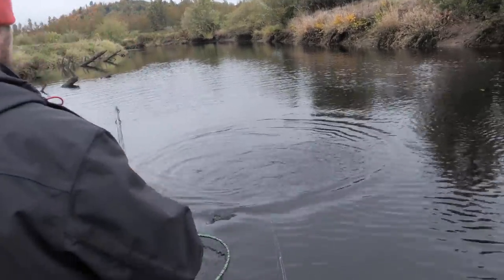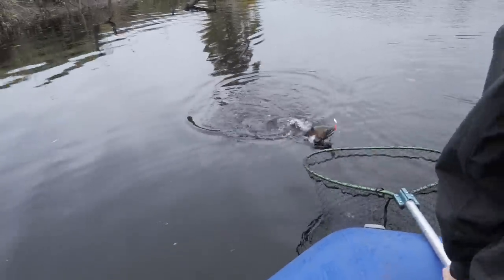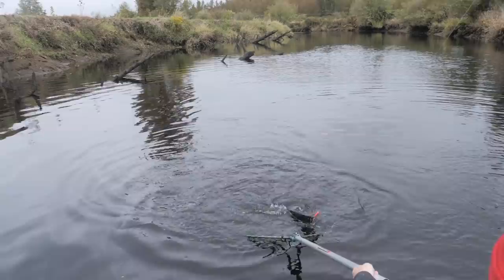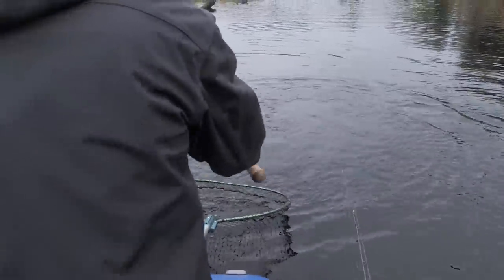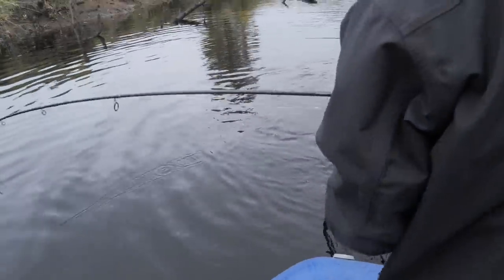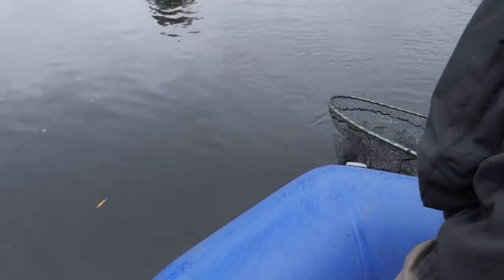On the bow, and you can scoop and net at the same time. I can net it. Here, I can net it and film. Here. Got it. I want to net it. Oh, you want to net it? I want to net it. Watch out for that net, though.